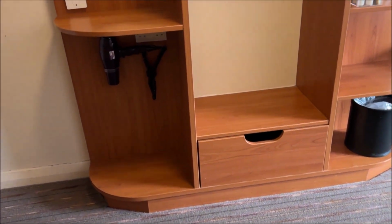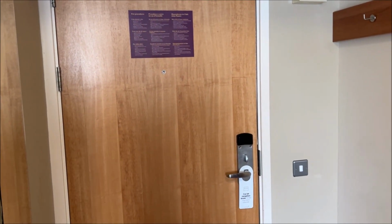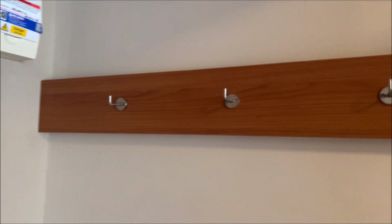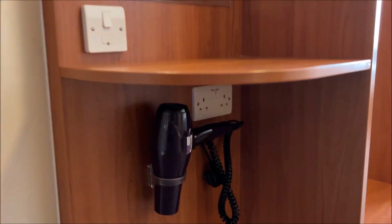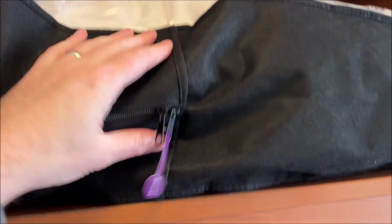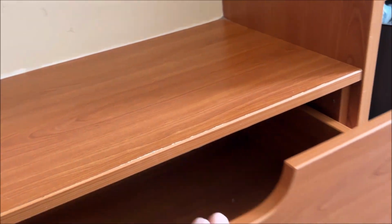Main room. So this is the door. Like you saw, it closed very, very slowly. So I think, at least if you're in this room, just be mindful of that. Coat hangers, creaky floor as well, if you can hear it. Hairdryer just under there. Another mirror. And these look like the extra pillows. They are some coat hangers. Storage space down here.